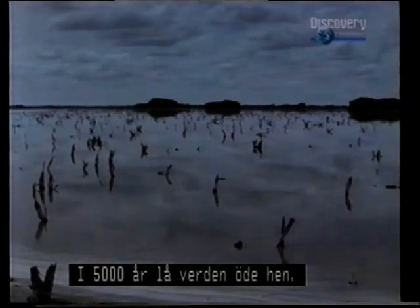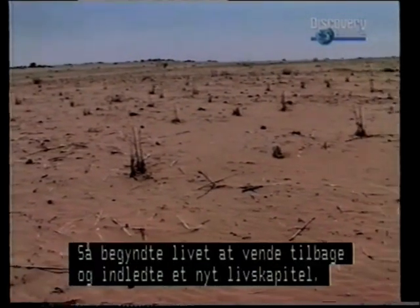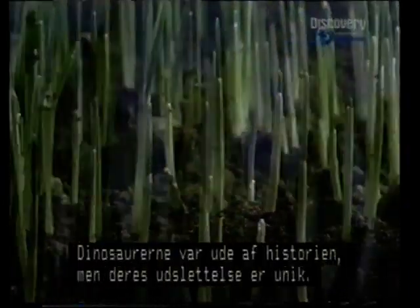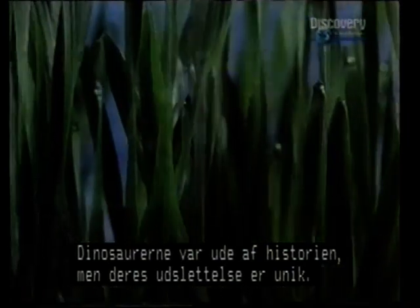For 5,000 years, the Earth was virtually barren. Then, slowly, nature recovered, beginning a new chapter in the history of life. Although the reign of the dinosaurs was over, their extinction is unique.